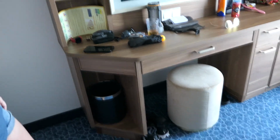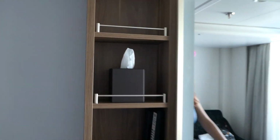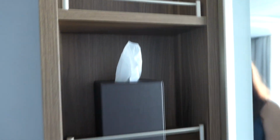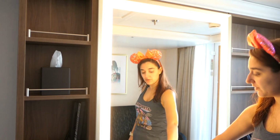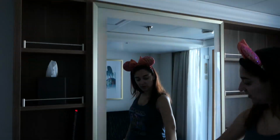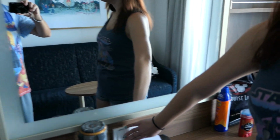We have the vanity over here with tons of storage space in it. Everywhere storage. And even over here, you have the bars to make sure nothing rolls off while the ship's in movement. And then it also lights up, if you're getting ready in the morning. Same vanity mirrors as the bathroom. Actually, keep that on. That might help with the lighting in here.